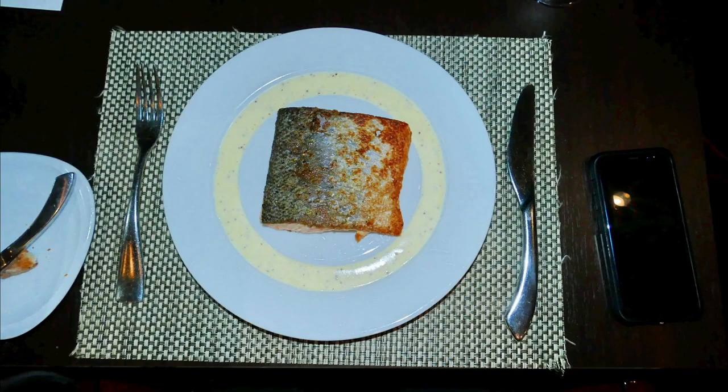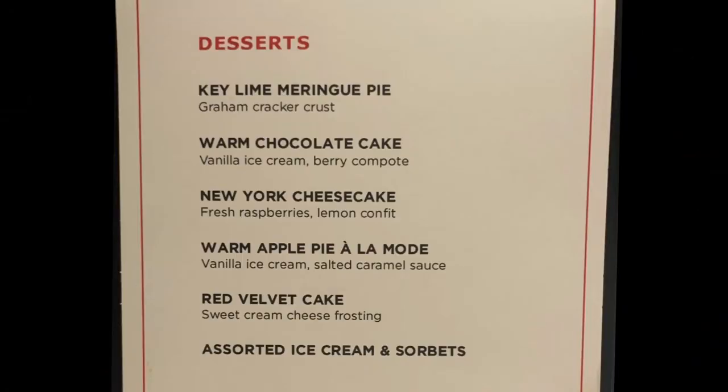Besides 2 dinners at Chops, we also had a C-Day lunch there, and I chose the salmon, and I would say it's one of the top 2 or 3 pieces of salmon I've eaten in my life. It was absolutely perfect. It was just amazing, and I really enjoyed it as well.